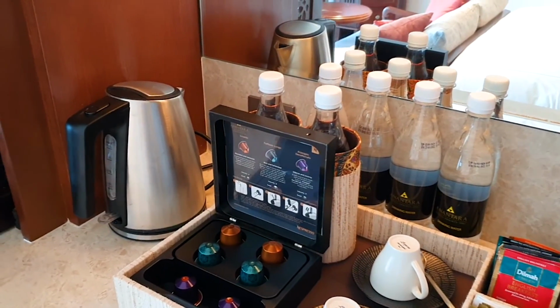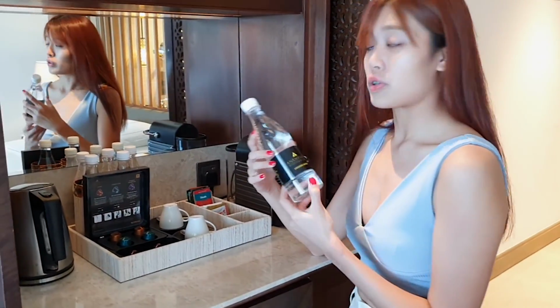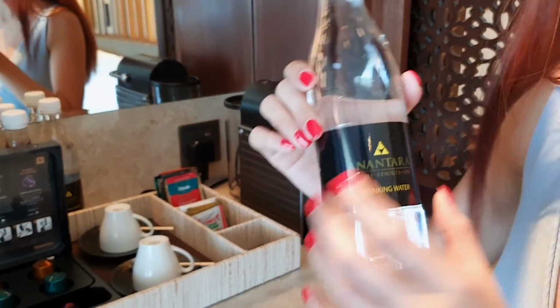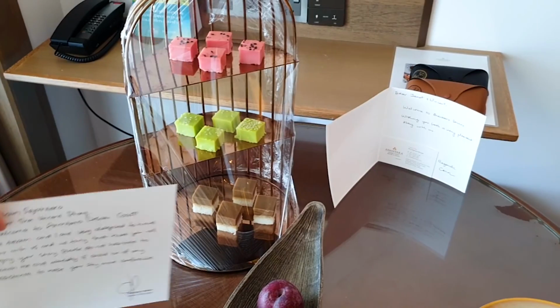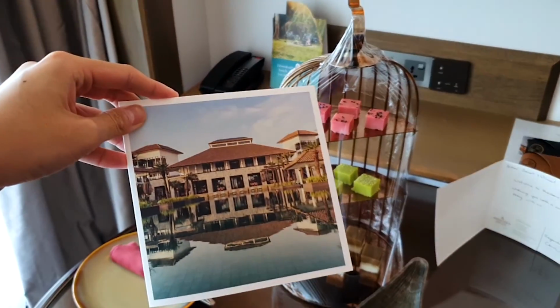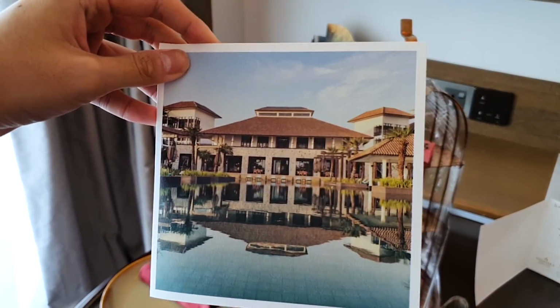Some coffee capsules here, and of course drinking water so that you can keep yourself super hydrated after a day of sun. And please remember to drink a lot of water. They actually have two written cards over here, one from the general manager and one from the PR manager. And look at them, it's really beautiful. It's a photo of the resort itself.